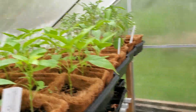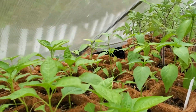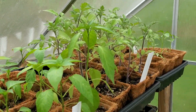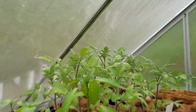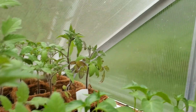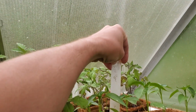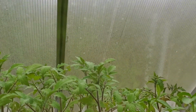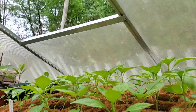Now back over here, we got some mini stuffing peppers and the serrano peppers. We got yellow gooseberry. I can't even see the label way over there. Excuse me as I crush through things. What do I got? I've got this backwards. Basil. And there's a big old wasp. Don't like that guy. So things are doing well overall.